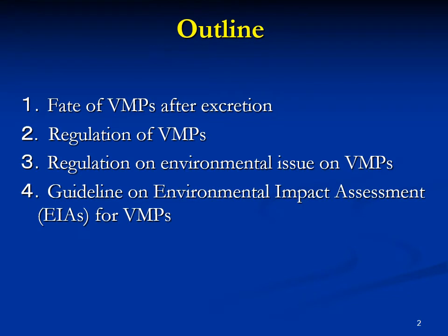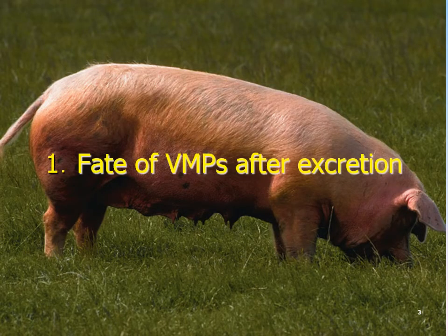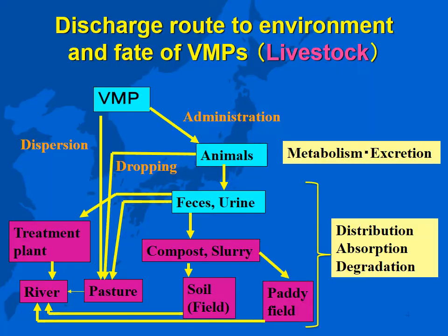This is the outline of the program. Firstly, it will be discussed the fate of VMPs after excretion. This is the discharge route of VMPs to the environment in the case of their use for livestock. Administered VMPs are absorbed in animals, metabolized, and finally excreted with feces or urine.